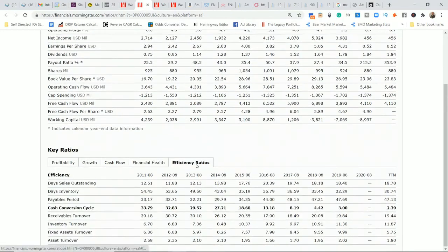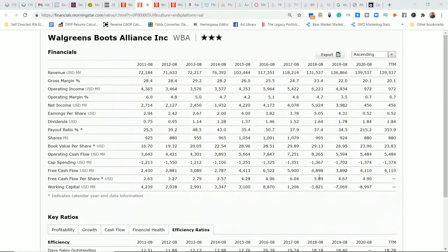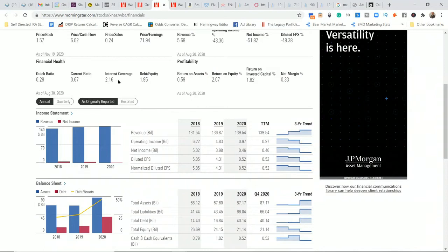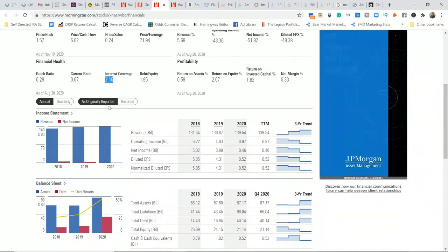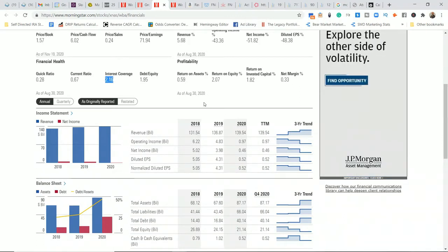Nothing else here. Cash conversion cycle. Down for both companies, typically a good thing. Don't see anything there of major note. Okay, for Walgreens, this isn't a great thing. 2.2 interest coverage ratio. Typically, you want this as high as possible. Anything above 1 means with current profitability, you can cover interest payments on your debt with profits from operations. That's a good thing, but typically you want this as high as possible because that gives you more margin of safety.